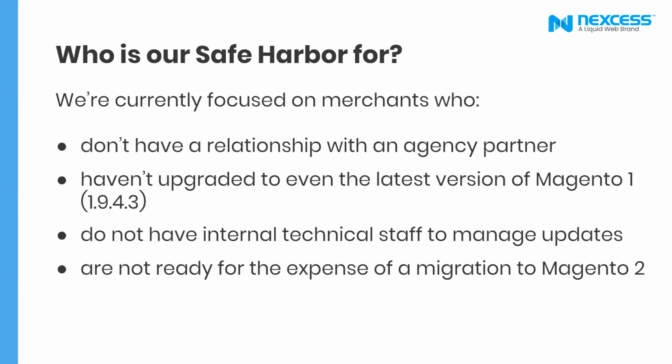Another qualifying point that we want to take a look at is that they have not upgraded to even the latest version of Magento 1, which, by the way, is 1.9.4.3. So we want to make sure that we're looking at that so we can understand where exactly they are in M1. If they're on a very old store, like a Magento 1.8, we might have to have a discussion with them about getting them to the latest version of M1 to then go to M2.